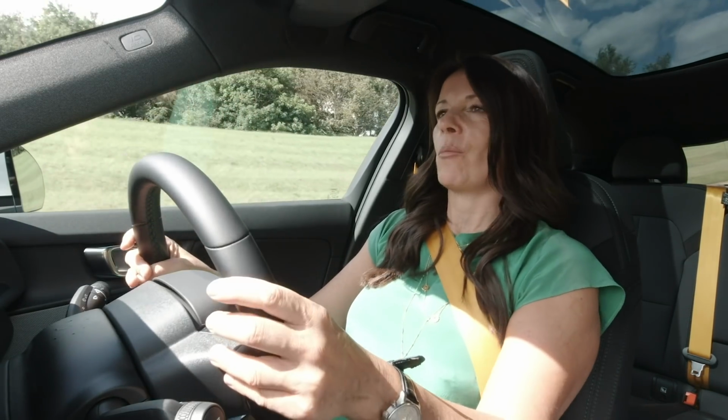Well, the range was pretty accurate when I was driving it today, but you know, it's like any car with a trip meter, even a diesel. The way you drive it will affect the figure that it calculates, and we'll need to spend a little bit more time with it to give you a full answer on that one.